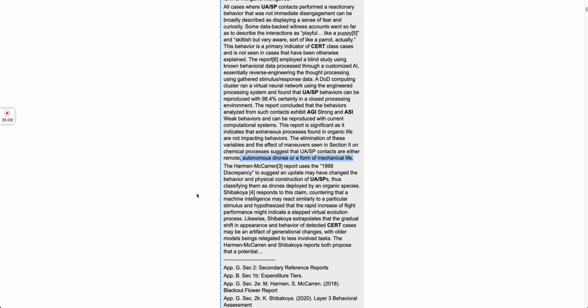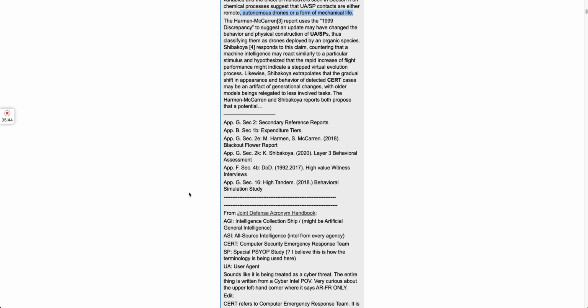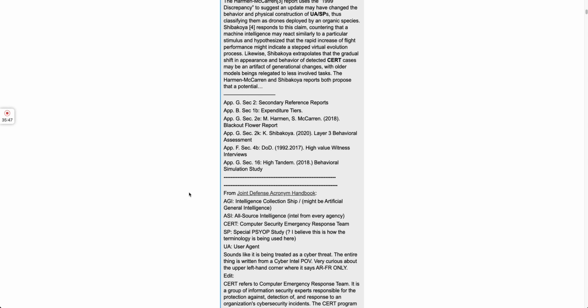Shibakoya responds to this claim, countering that a machine intelligence may react similarly to a particular stimulus, and hypothesized that the rapid increase of flight performance might indicate a stepped virtual evolution process. Likewise, Shibakoya extrapolates that the gradual shift in appearance and behavior of detected CERT cases may be an artifact of generational changes, with older models being relegated to less involved tasks. The Harmon-McCary and Shibakoya reports both purposes that a potential, I don't know what the hell that last line means.